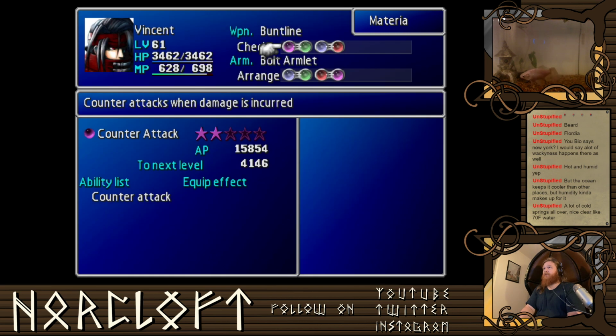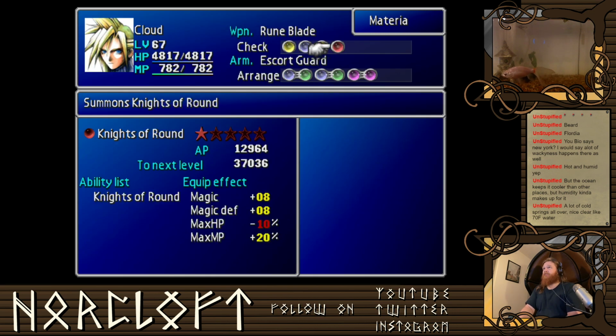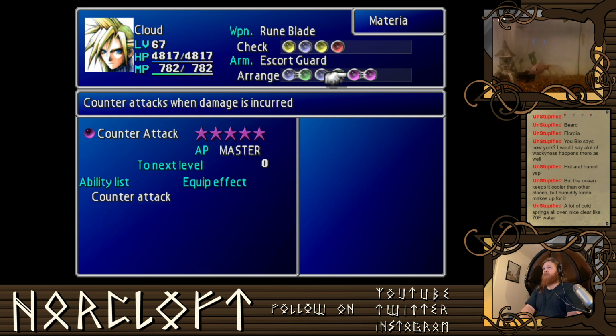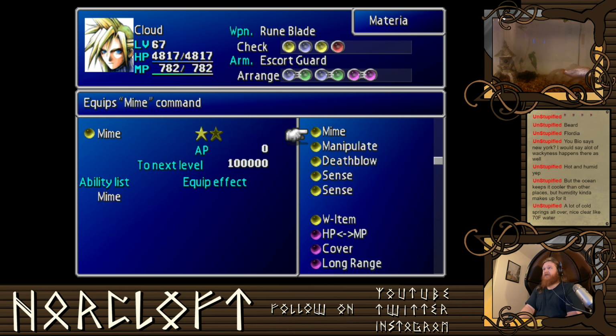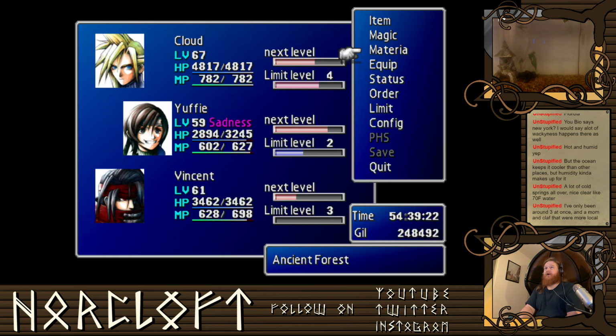You know what I'm gonna do? I'm gonna equip one of you with... Anybody got spare slots? Counter. Yeah, I want the counter on. Luck plus. We'll worry about that later. You know what I really want is enemy away. Because I want to fight... Well, no, I need to... Yeah, there's going to be... Yeah, there it is. There's the enemy away.